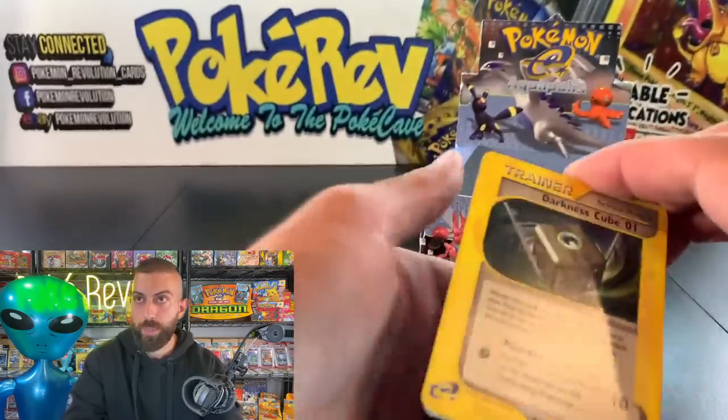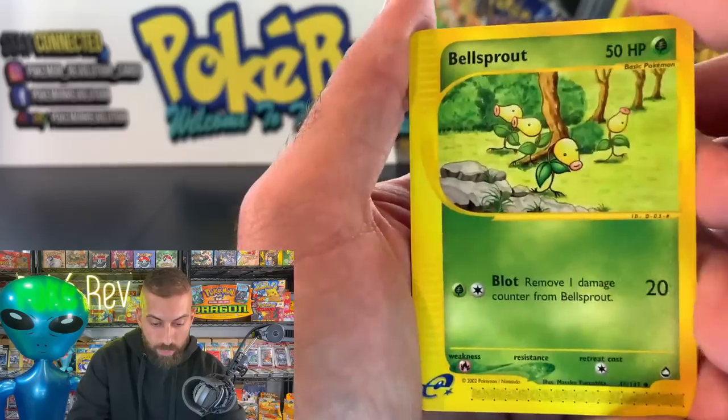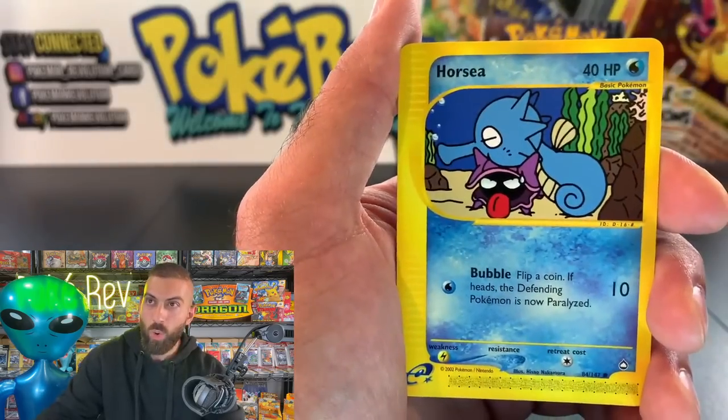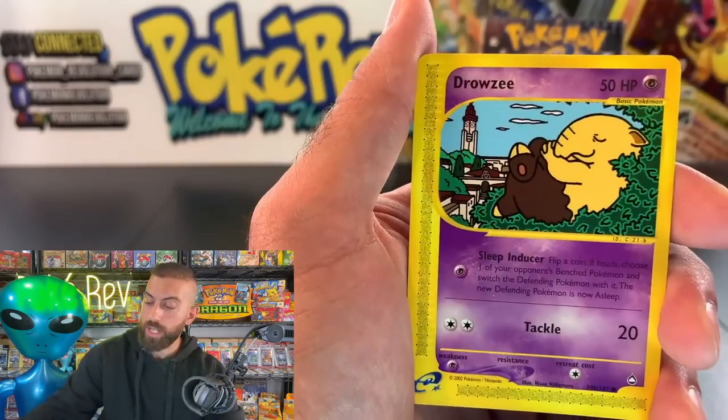Let's go. We gotta believe, says Dominic. We gotta believe the Bellsprout army is here. Four of them. And the Wooper Whoop Whoops. We got a Ponyta, a Horsea. Drowsy sleeping in a tree.